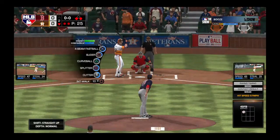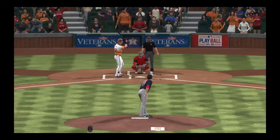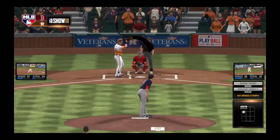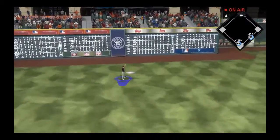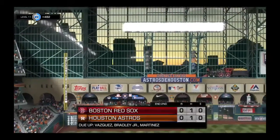Stepping in is Josh Reddick, and they're runners at the corners now. Outfielders shifted to the left now as they must be thinking he's likely to go the other way. And we'll see if that pays off. Fly ball out to straightaway left. Waiting on it is Benintendi, and that retires the side.